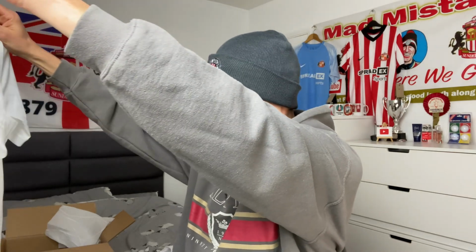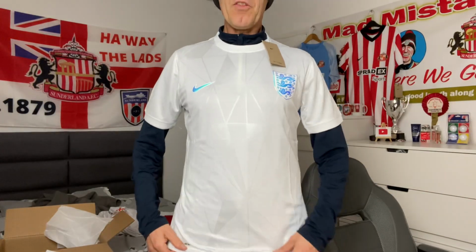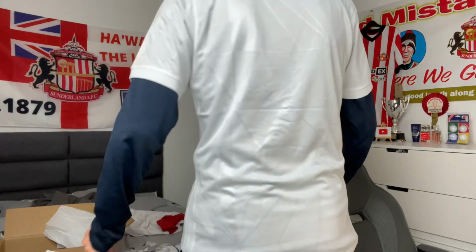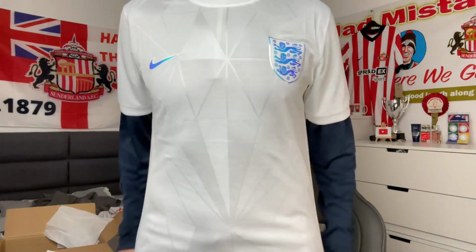The three lions. I'm gonna try this one on. There you have it. What do you think of that beauty? This is, I would say, a tight fitting large, but I do like that. And to be fair, I feel begrudged. I feel devastated that I have to actually give this away.